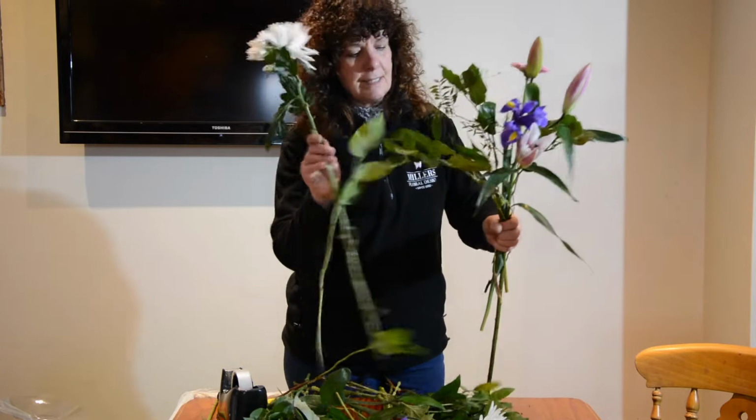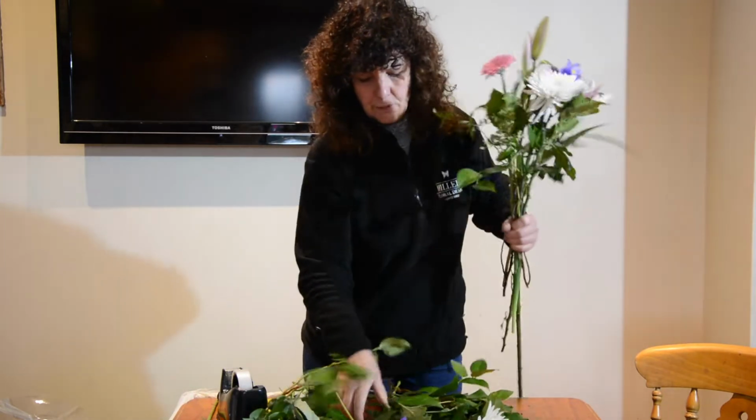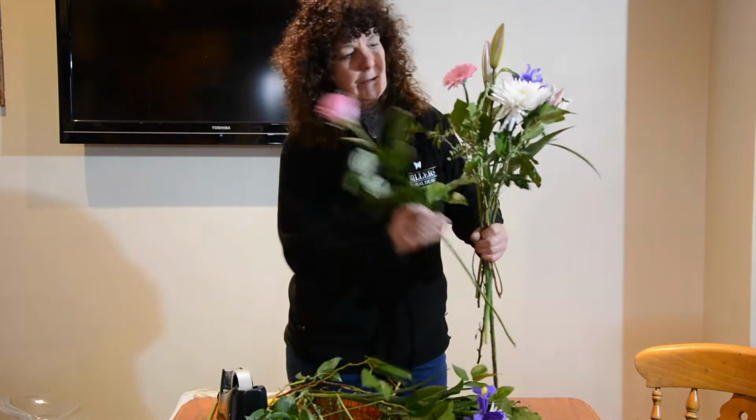It's a lovely light crescent bloom. And we've got this rose, this gorgeous rose, which is called Heaven.